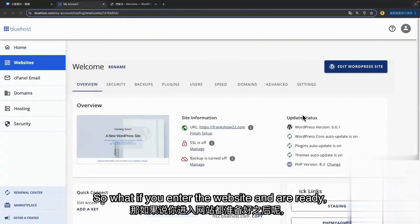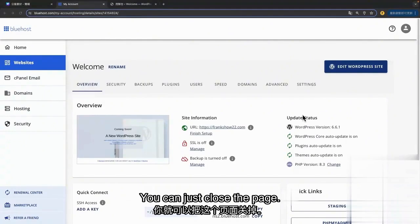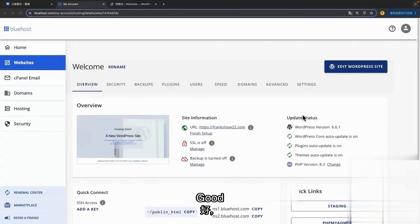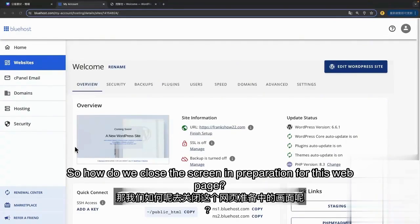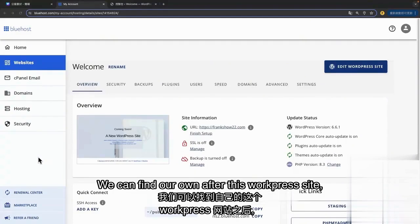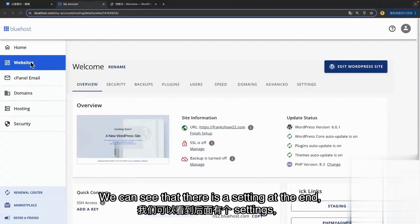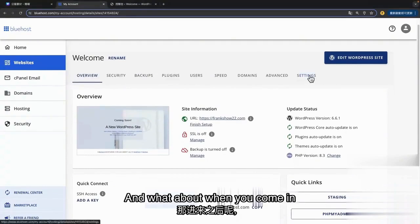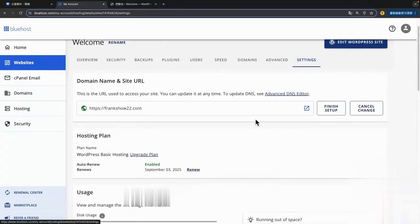So what if you enter the website and are ready? You can just close the page. Well, visitors from the outside can see what your website looks like. Good. So how do we close the screen in preparation for this web page? The same way. We can find our own WordPress site. We can see that there is a setting at the end. Let's click. And when you come in, we can go down.